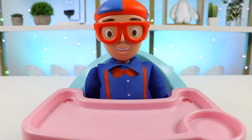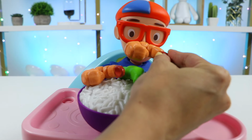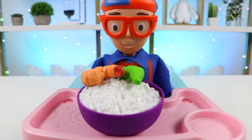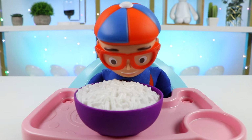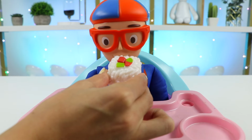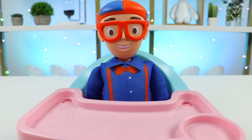Let's go feed Blippi. Okay, Blippi, let's start in Asia with this rice bowl. Wow! Is that shrimp? That looks incredible! Yummy! I love the fluffy rice. Here's a sushi roll, a Japanese staple that usually has raw fish inside along with some veggies like cucumber. Oh! When you said raw fish, I was scared, but that was delicious.